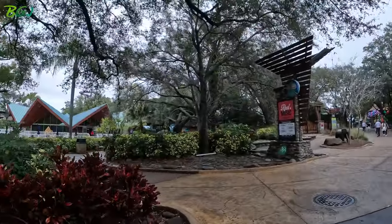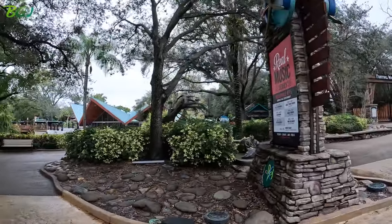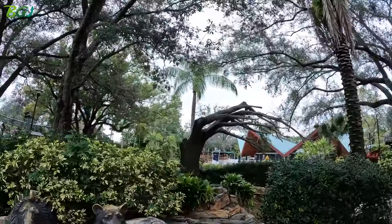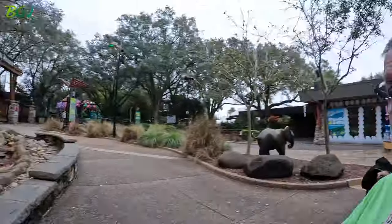Yeah, there is something weird going on here. The macaws are not out. I usually say it's a great day at Busch Gardens when the macaws are out. I have to say it's still a great day, even though the macaws are not out. So it's a great day when the macaws are or are not out.